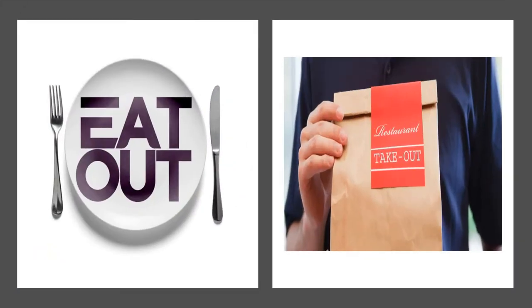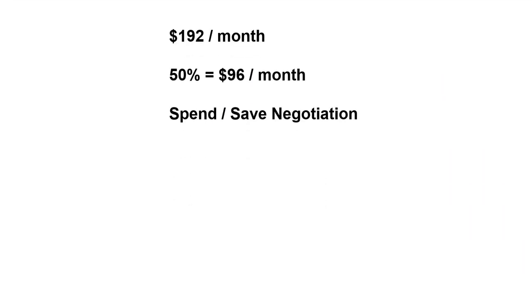First thing that we look at is eating out, taking out, however you want to combine these two together. This is money spent on restaurants, either you're attending or you're having food delivered to the house. The average American spends about $192 per month on eating out and taking out. If we were to do a spend-save negotiation with ourselves and decide to cut that by 50% and reallocate 50% of that expenditure into savings and accumulation, then that $96 per month would look like this over a 10, 20, and 30-year period of time at a 6% rate of return.